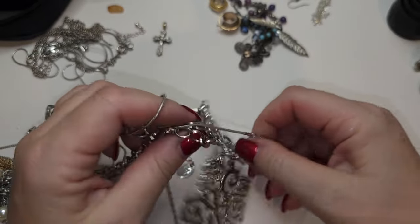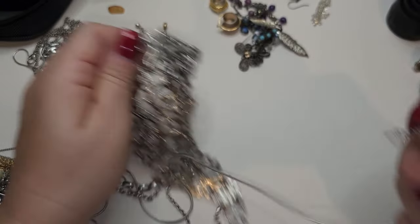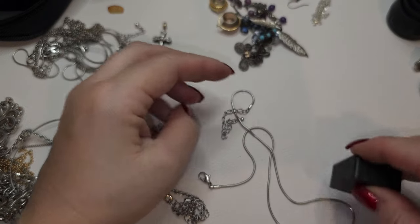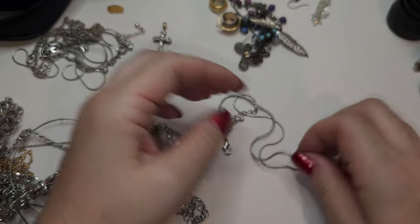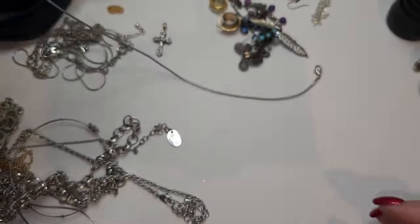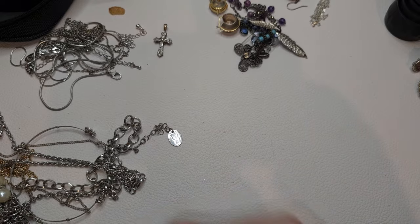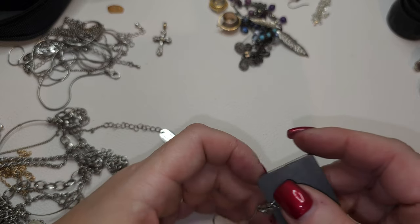Oh my, okay. Let's see, this is just a single chain. This one's not magnetic, but I don't see anything. We need to find a chain for that cross. That cross fell off of some kind of a silver. Maybe this one?